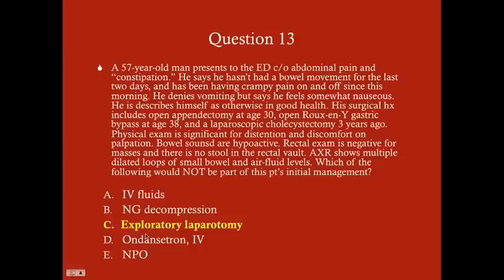laparotomy. Now, if the patient starts to develop really severe abdominal pain, a fever, an elevated white count, then we're concerned about necrosis of the small bowel. And in that case, we do an exploratory laparotomy, take out the small bowel that's diseased. But most of the time, small bowel obstructions will resolve themselves, and so we like to observe them.